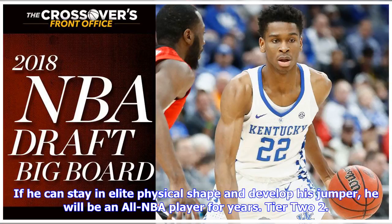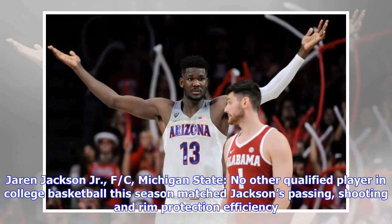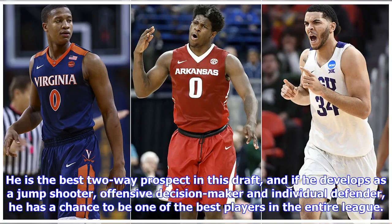Tier 2. 2. Jaren Jackson Jr., FC, Michigan State. No other qualified player in college basketball this season matched Jackson's passing, shooting and rim protection efficiency. He is the best two-way prospect in this draft, and if he develops as a jump shooter, offensive decision-maker and individual defender, he has a chance to be one of the best players in the entire league.